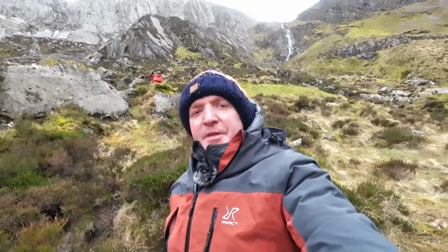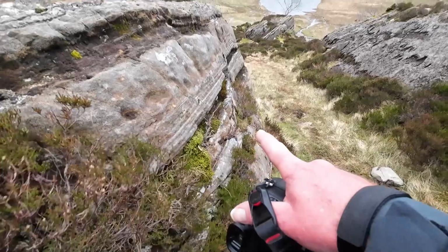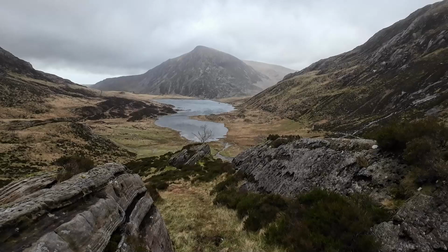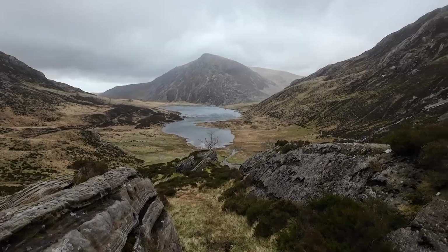I think I've got a shot. I'm using these lines on this rock here, just on the bottom thirds, leading you on to that next rock out there with the tree, then the line that leads you straight onto that mountain in the background. There's just a bit of light hitting it now, so I'm going to take a few more shots anyway. I will do a vertical and a horizontal.